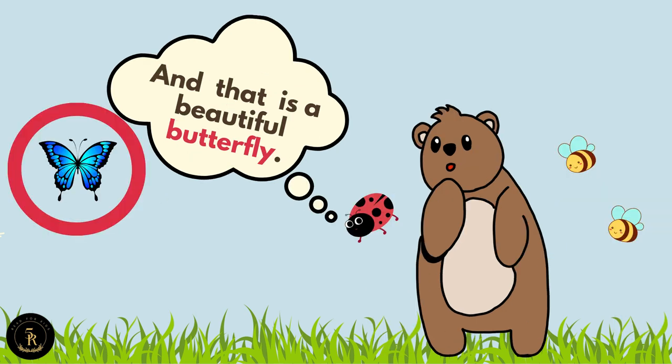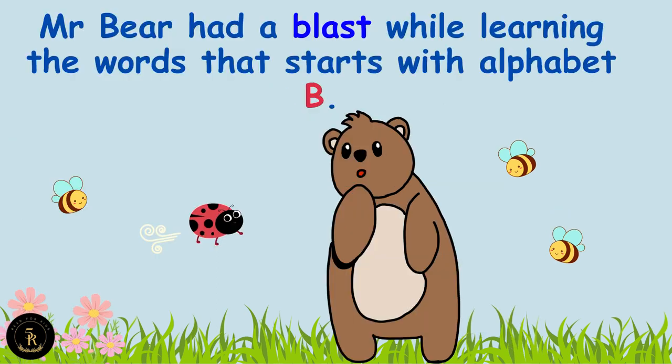And that is a beautiful butterfly. B-U-T-T-E-R-F-L-Y. Butterfly. Mr. Bear had a blast while learning the words that start with Alphabet B.